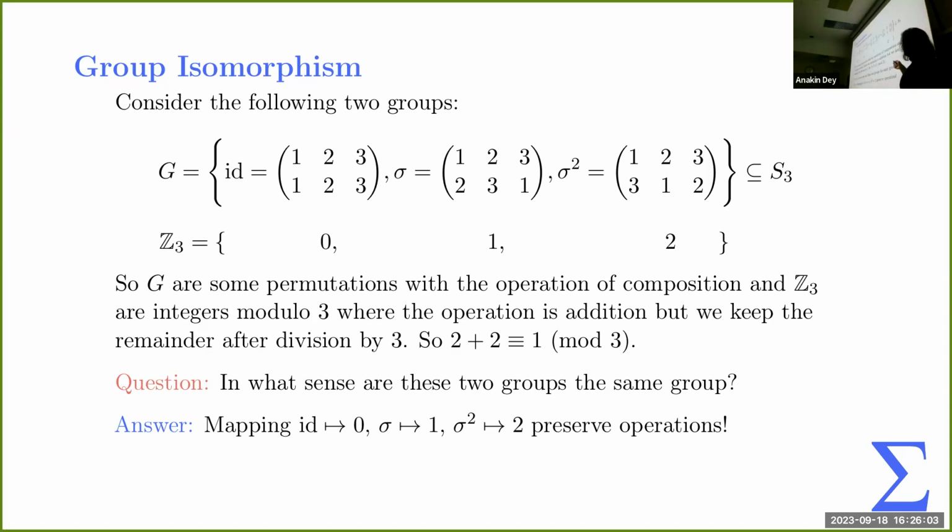Just as a very quick example, if I compose sigma with sigma squared, that should be the same as doing 1 plus 2. Here my operation is composition, I map it, and my operation becomes addition. And so what's 1 plus 2 mod 3? 0, right?